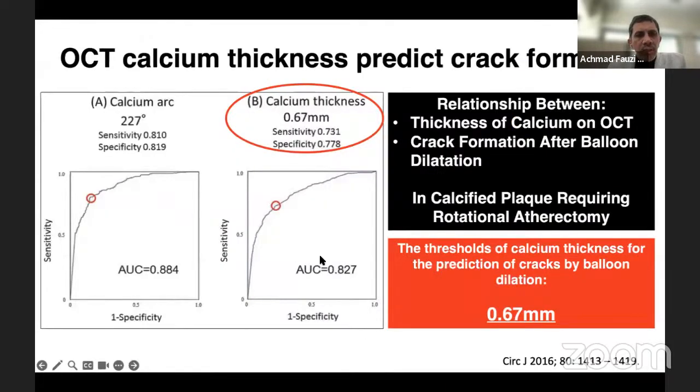The study demonstrated that OCT calcium thickness predicts crack formation. Using OCT, we can measure the thickness of the calcium, and the threshold of calcium thickness for the prediction of crack by balloon dilatation is 0.67. So if the calcium is thicker than this, it is better not to use the balloon, because the balloon is unable to crack such thick calcium.